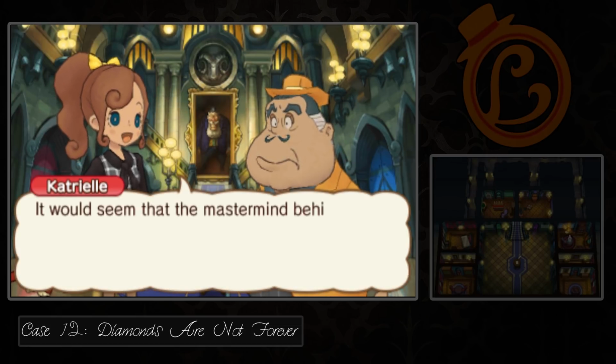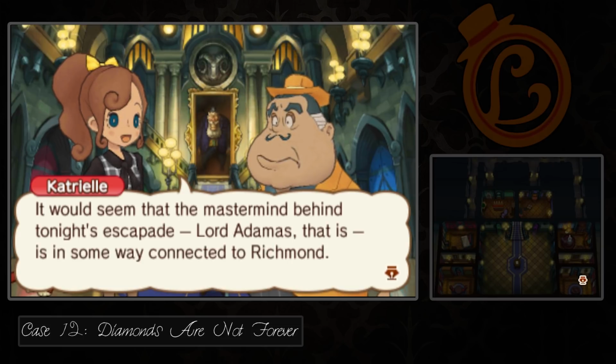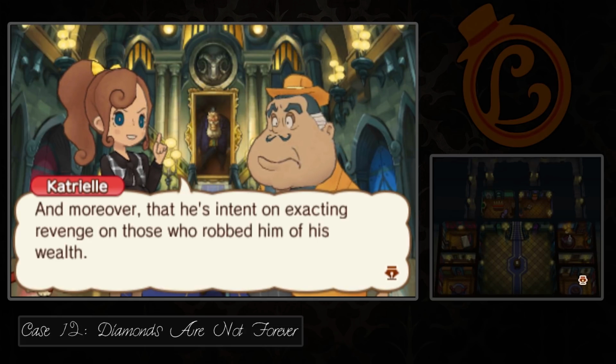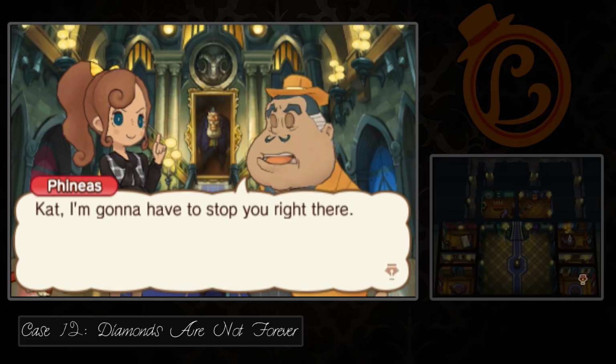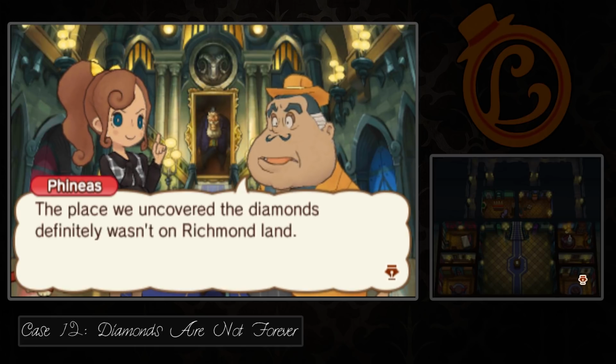It would seem that the mastermind behind tonight's escapade, Lord Adamas, is in some way connected to Richmond. And moreover, that he's intent on exacting revenge on those who robbed him of his wealth. Kat, I'm gonna have to stop you right there. The place we uncovered the diamonds definitely wasn't on Richmond land.